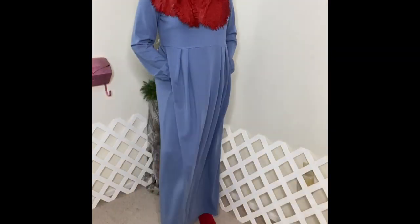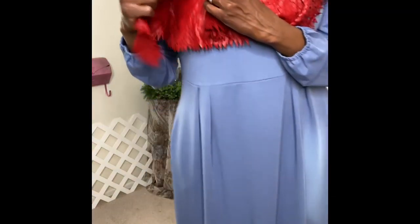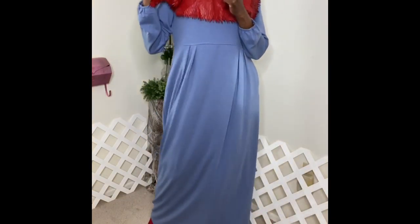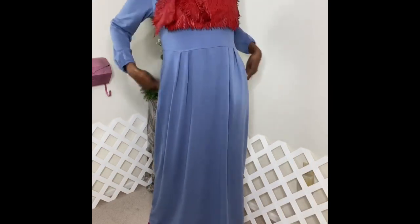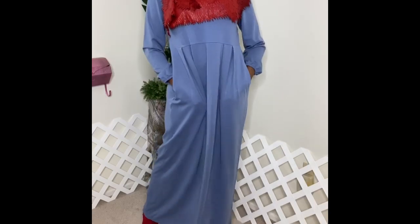So I paired it also with some red booties, which I really liked. And I'm just loving this red. I don't know why, but it really makes it pop and stand out.